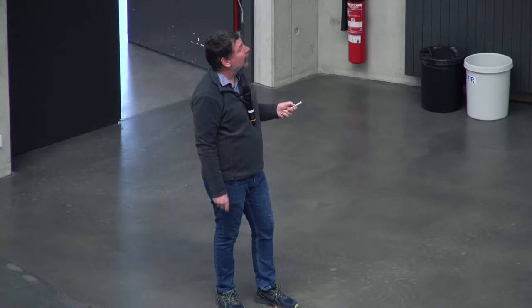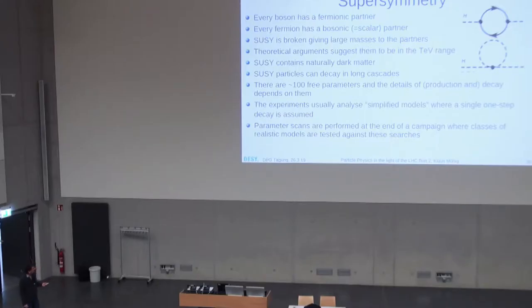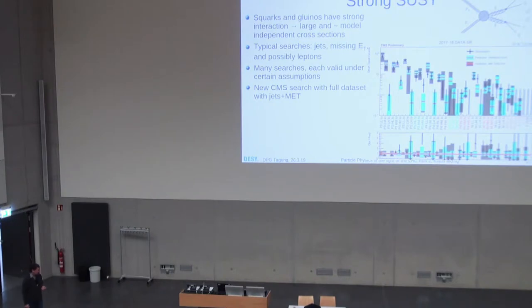So all these decay chains here are very model dependent. The experiments usually use so-called simplified models where a single one-step decay is assumed, and then usually at the end of a campaign, some parameter scans are performed, where one then scans parameters in this 100-dimensional phase space and looks there in more realistic models what is excluded. But here I said at the end of a campaign, so the 8 TeV scans are somewhat outdated now, and for 13 TeV, nothing is existing at the moment.